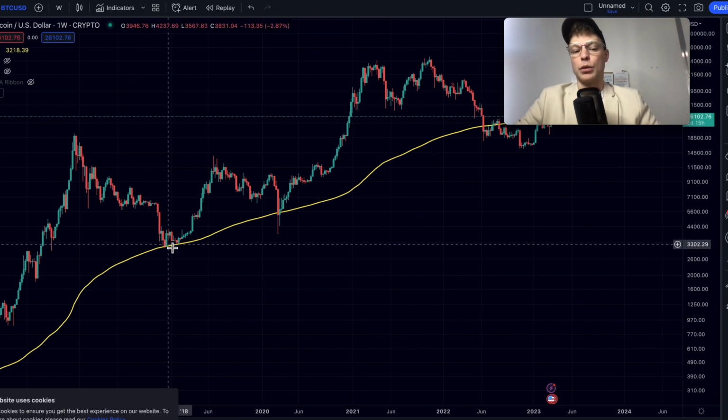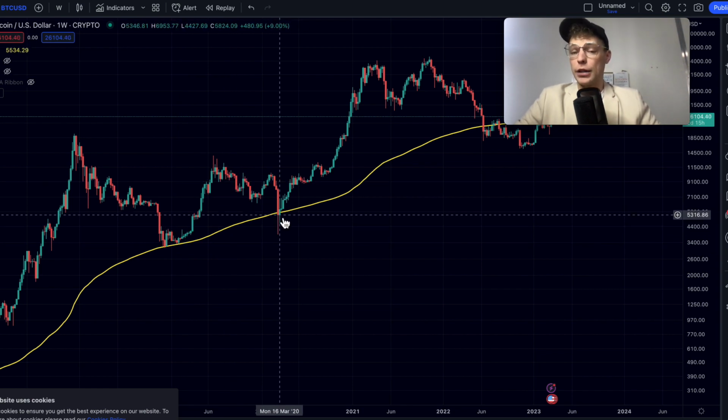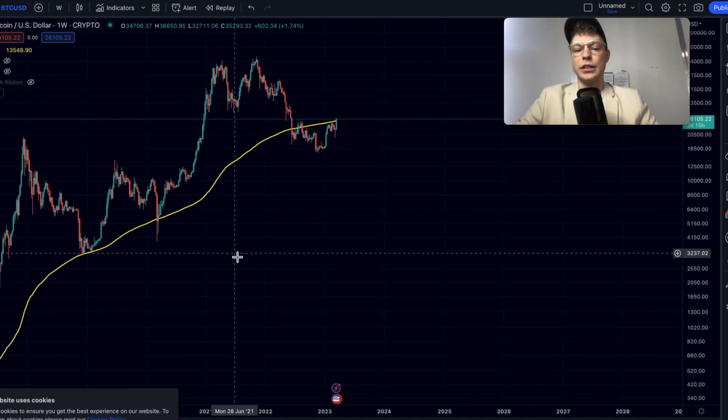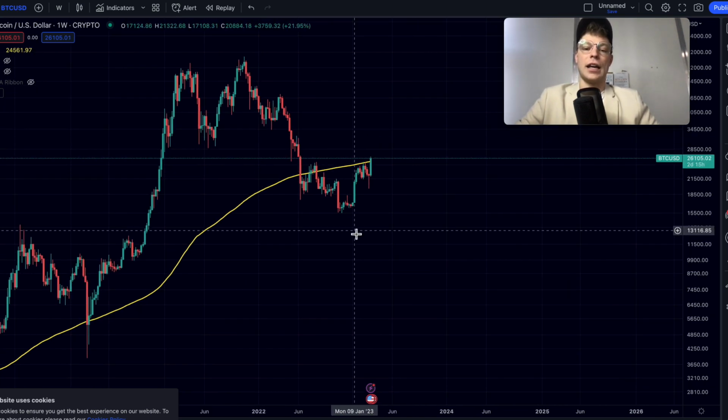It was the bear market bottom in 2019. It was the bottom of the March 2020 crash. It was the bottom of the bear market in 2015. So this is just a very significant moving average. And so the daily and weekly time frame, especially when we close above this level, are looking tremendously good.